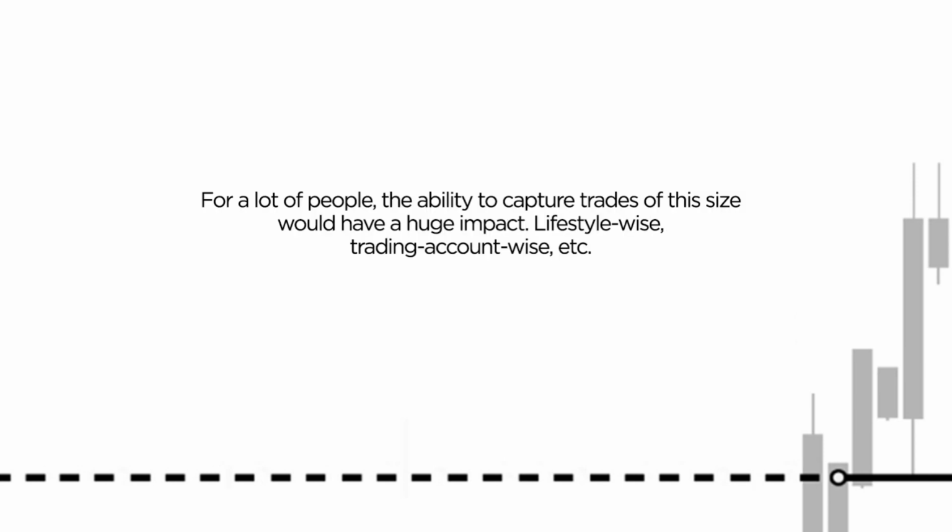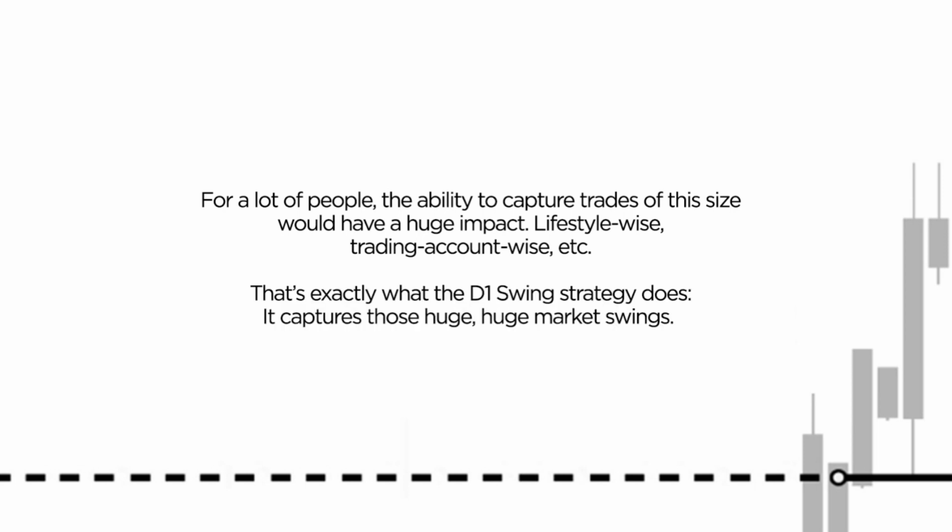And for a lot of people, a trade of that size, especially where we all are currently economically, everybody's out of work, people are losing their jobs and so on, the ability to capture those trades of that size can do a lot of good. And that's exactly what the D1 swing strategy is there to do. It captures those huge market swings. Now, don't get me wrong, it generates losses and losing runs on occasion, like all strategies. But for me personally, these have always been my favourite type of strategy. Frequent small losses, infrequent, extremely large account building wins. And again, that's what this swing strategy brings in.